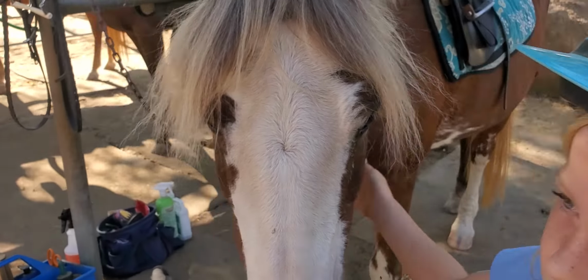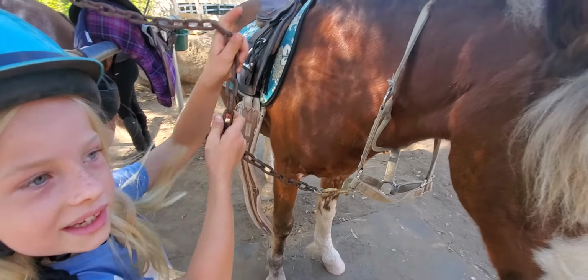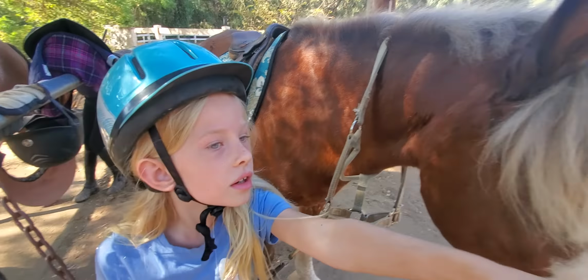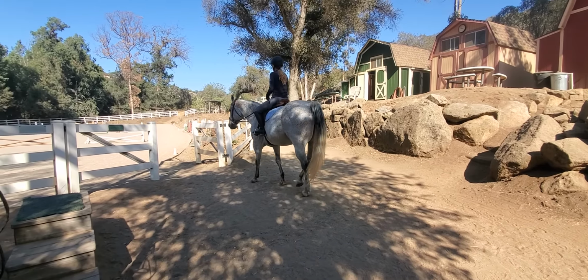Bella is a palomino. She's so pretty. And we couldn't stop looking at her from the other side of the arena. Daddy, look. Look at the pad. It looks so good. Oh, yeah.